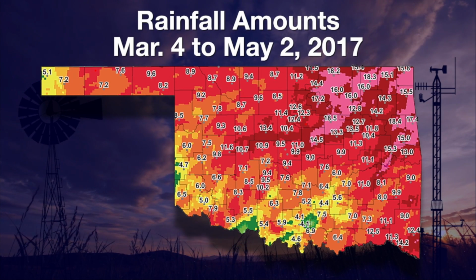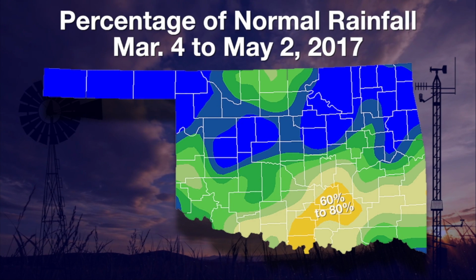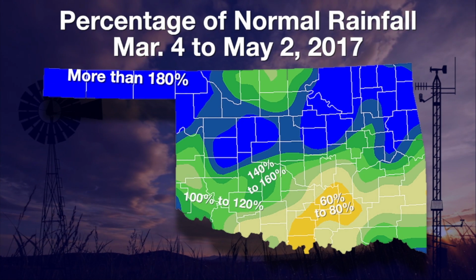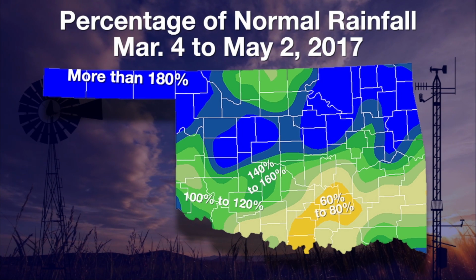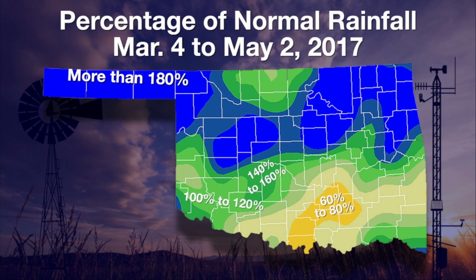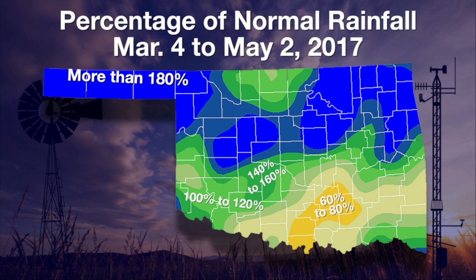And if we look at the percentage of normal rainfall map from the Mesonet for the last 60 days, that again shows up in those yellow and tan colors. And then you can see the stark contrast with the dark greens and the dark blues across most of the rest of the state. Those are places that got 140 to more than 200% of normal rainfall over the last 60 days. So lots and lots of drought eradication. Unfortunately, there's just a little bit left.